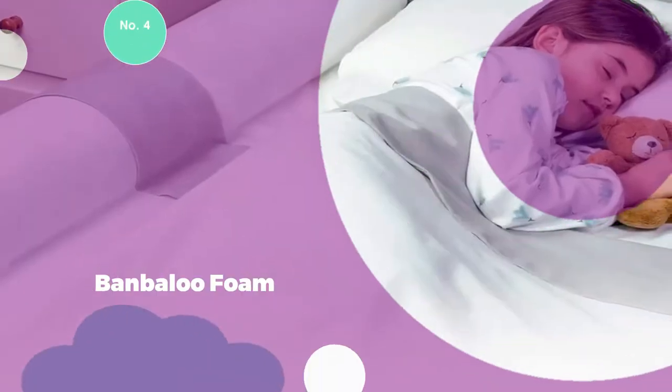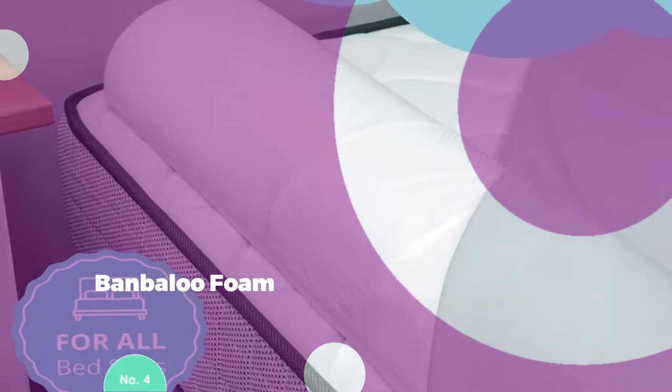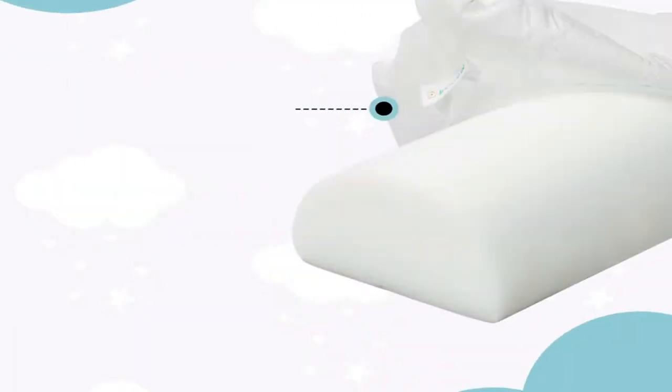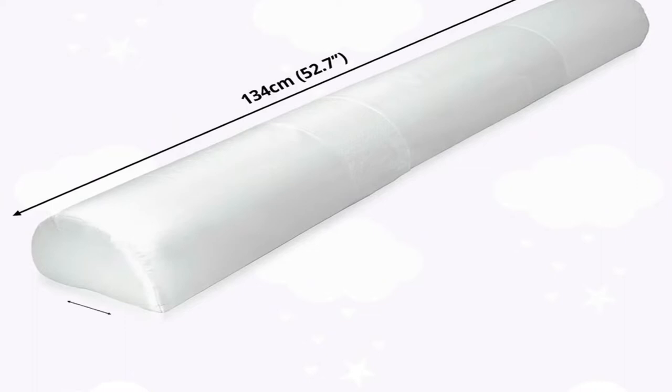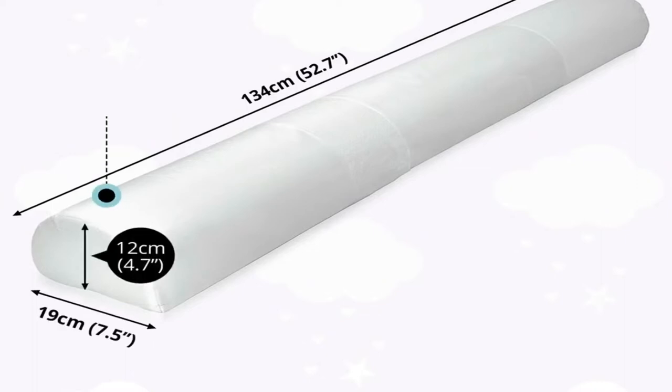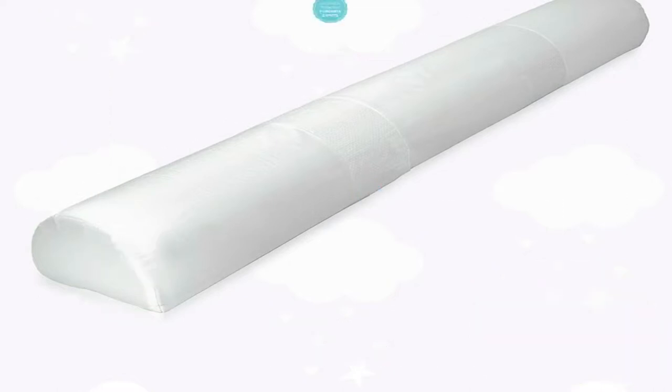4. Bambaloo Foam. If you prefer a bumper over gates for your child's safety, the Bambaloo Foam bed rail stands out as an excellent choice, renowned for its versatility and adaptability across all bed sizes. Whether you have a convertible crib or a queen mattress, this cylinder design caters to various sleeping arrangements, offering a seamless solution for parents seeking a flexible bed rail.